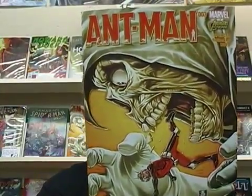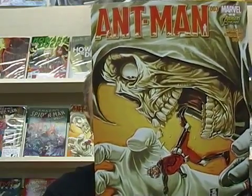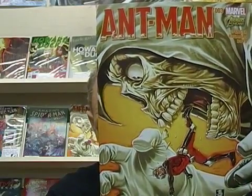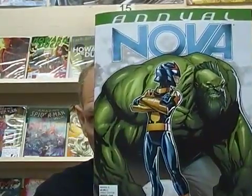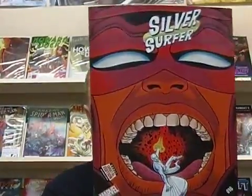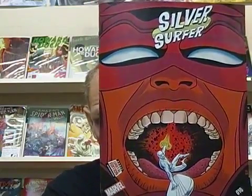Ant-Man, sort of the surprise hit. I think that trailer woke the world up to Marvel's miniature hero. Cool Taskmaster cover there. Nova Annual with another Maestro cover there. And Silver Surfer by my main man Mike Allred. I said it was a small week, but it's a big week for the Marvel guys.